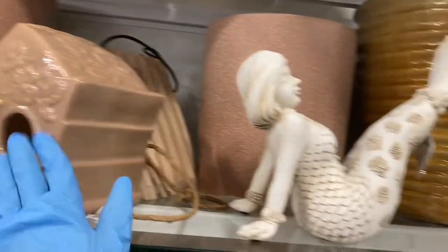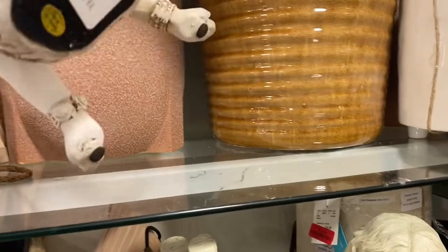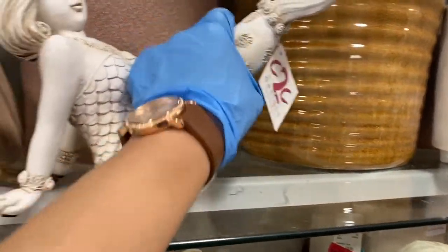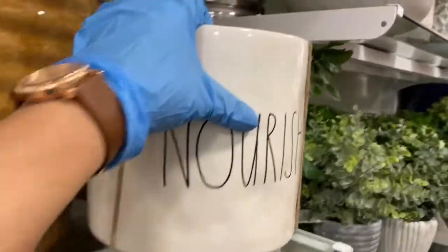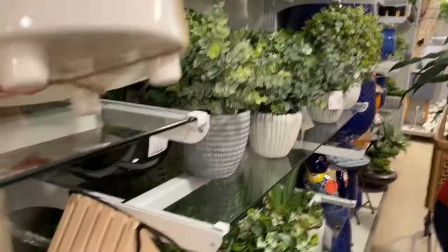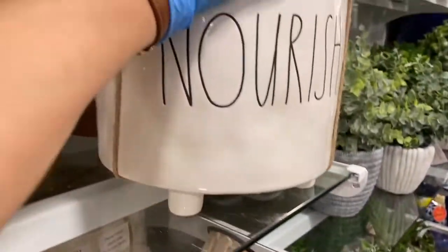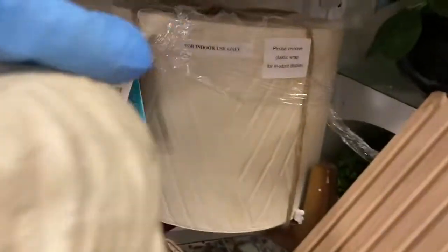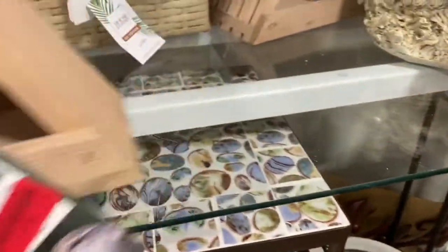And let me just skim through that. Look at this mermaid. So she doesn't have a price for her. But this here says Nourish, and that's a flower pot. Let me see if I can get a price. That one is on clearance for $11. That one back there, I love these. Those are 12. These are marked down to 6.